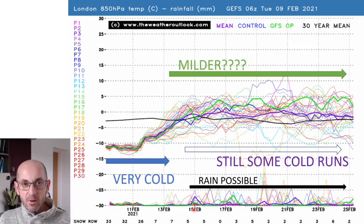And it is rain rather than snow, because what we can see is the snow row initially is 33, 32. The absolute maximum it can be is 33. So those numbers are very, very high. It then drops back down to about 550 during the middle part of the month as that milder air comes in. What those things suggest is a greater Atlantic influence returning.